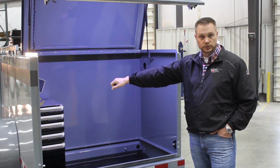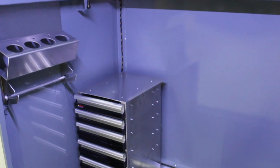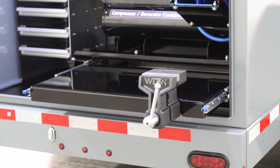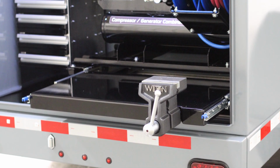You see we've got some tool storage set up in the back of this. There's some other tool storage options that we can put back here. There's even a small workbench with a vise that can be set up back here.